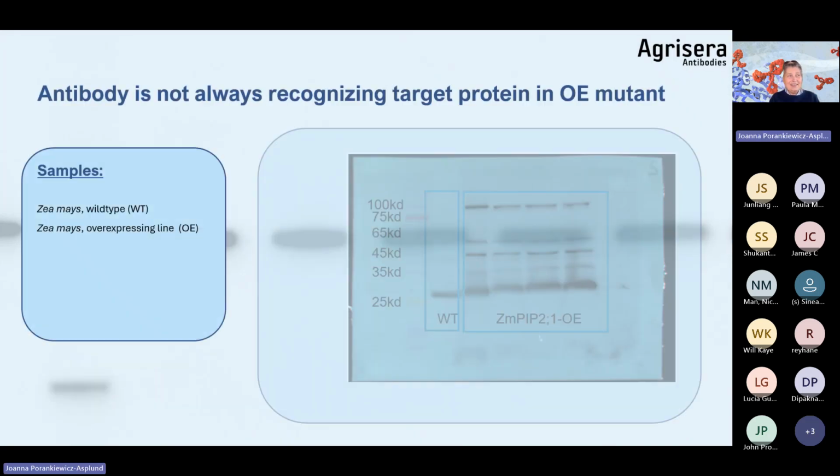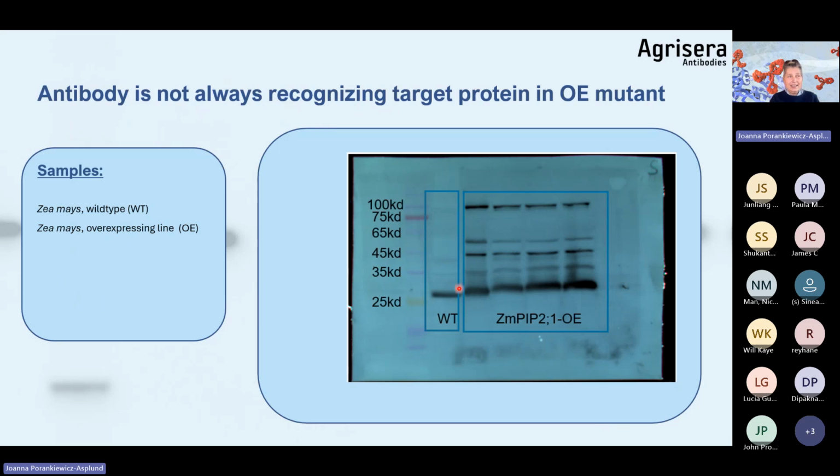Sometimes antibodies are, as I mentioned, not recognizing the proteins. Here we have the wild type. This is a PEP protein, so a plasma membrane protein in maize. And as you see, there is a very nice band of target in the wild type. However, here we have a transgenic material, and that antibody should recognize a band around 54 kilodaltons, but this pattern is rather showing that the antibody is not recognizing the recombinant target. So such a situation is possible.